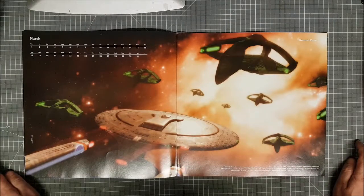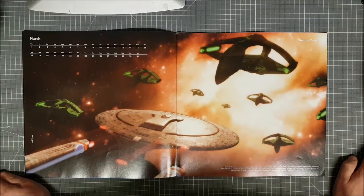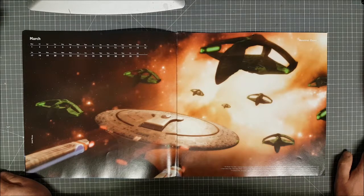March, another Next Generation one there. Title, Neutral Zone. They've got quite a few Romulan warbirds about to attack the Enterprise D. Well, they're coming to surprise them. There's 9 of them in there, maybe more, hidden away, cloaked. They're trying to go through a nebula in the neutral zone. Excuse me, you're not coming through here. This is ours.